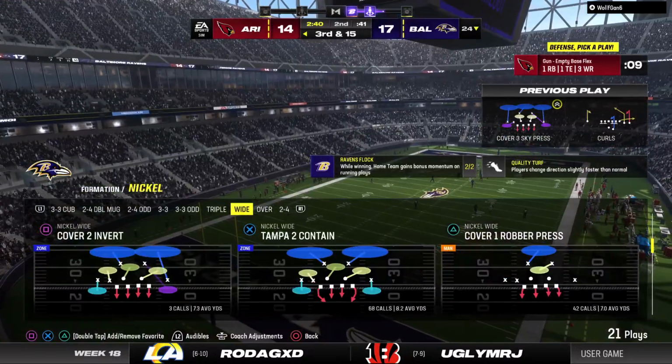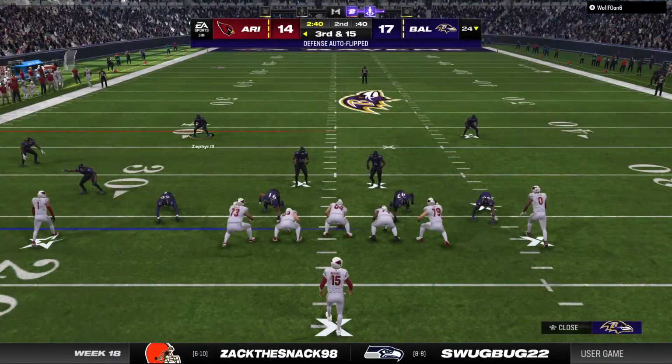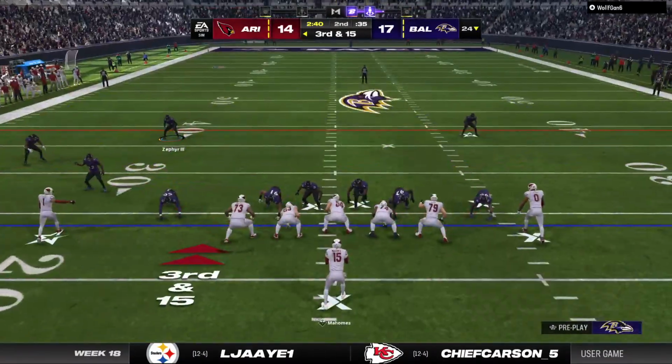He's been carving them up previously. Yeah, already has a couple of touchdown passes. About time they put a few grass stains on that jersey. Gonna need better protection here. 3rd and long following the sack from Mahomes and company.